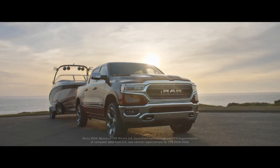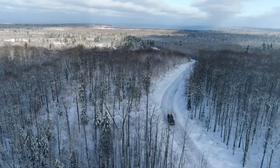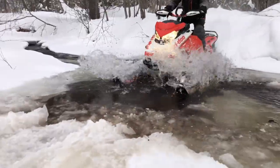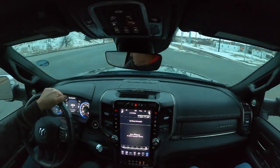You know, some of my best trips, our Ram road trips, are going to our sneak peeks because that's where we get to see next year's model before anybody else. And that's pretty cool to be able to be a handful of enthusiasts and media that get a chance to do that.